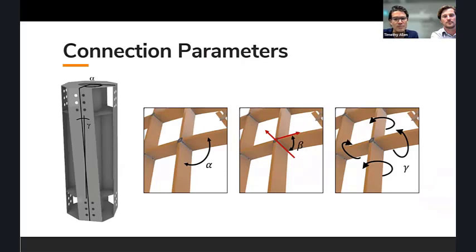Each node is shown on the left. It was a steel node, and each node family or node type was defined by three parameters. The alpha angle that we see there is the opening angle between adjacent timber members. The beta angle is the angle between the axis of the steel node and the direction of the timber member when it meets the node. And the gamma angle is the twist angle at which the timber member meets the node.